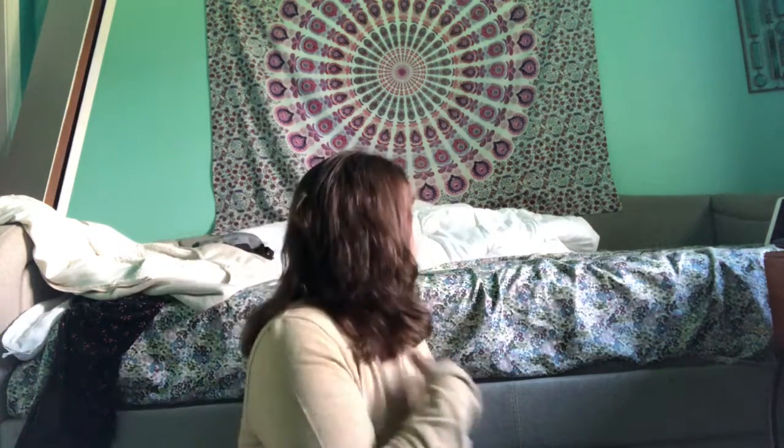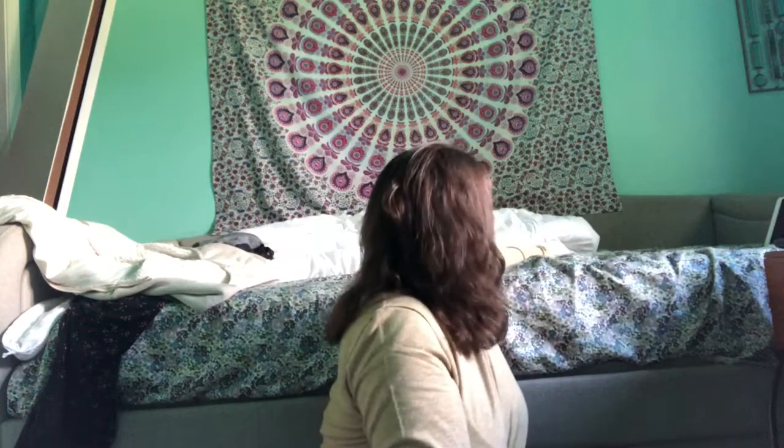I got doubles. Where did my scissors go? Okay. I don't know where my scissors went. Did I not bring them over here? Oh, they're right here. So, yeah.